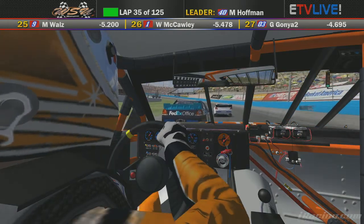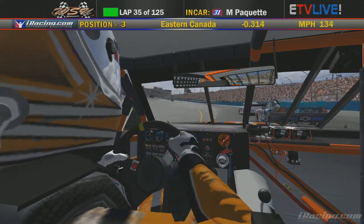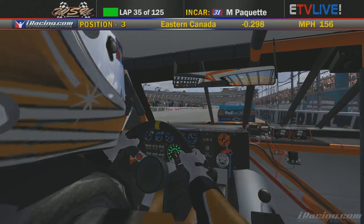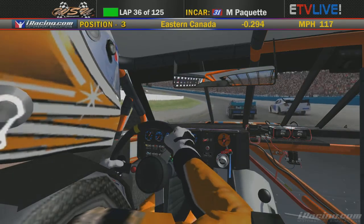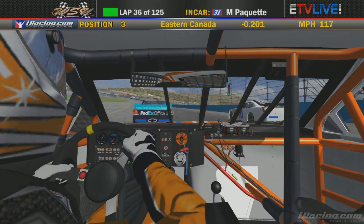Senzi is there as well. 38 closes in on the 40 as Hoffman will come up out of corner number 4. He will lead the 35th lap of the 125, but a great run by the 38. Does he do it into corner number 1? Yes, he does. Throws it in on the inside, does Oates, and Oates will look for the lead. Max Paquette right behind him.